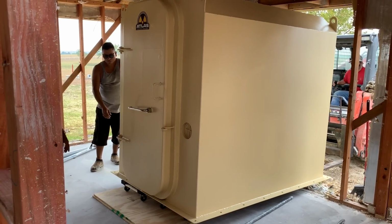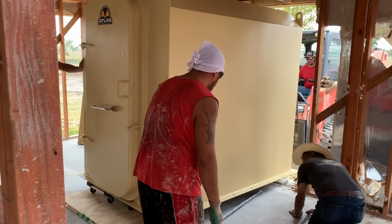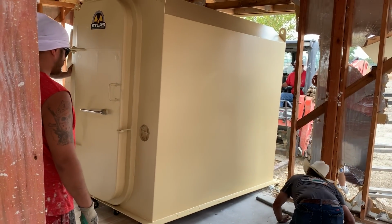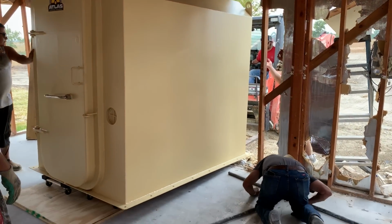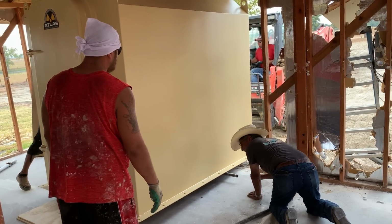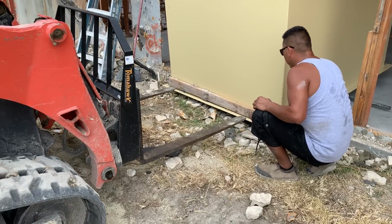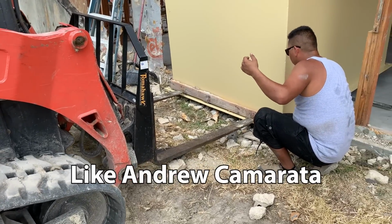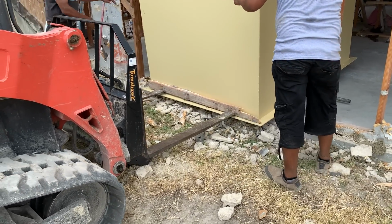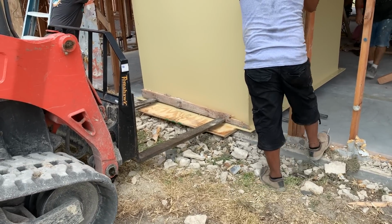Pipes underneath it on the back. Hold on. Come in a little bit more though. Let me get them on top of that pipe. Hey Brandon, go ahead and bring it up a little. Make sure, is it through? Like Andrew Camarata on his YouTube channel, putting stuff together, pushing it around with equipment, except he gets 500,000 views a day. I don't. Put this one pipe down. We got another pipe over there. Okay, keep coming.